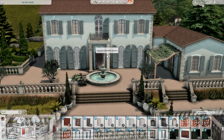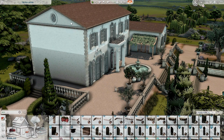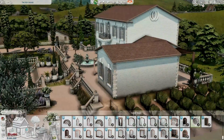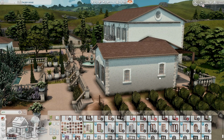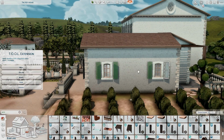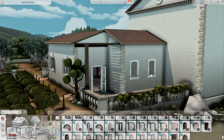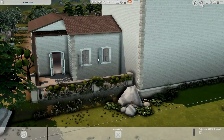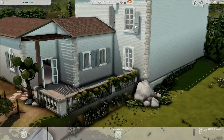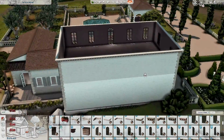I also told her, if you need to move some windows to make a different placement, please do that, because it's very difficult when you're making a house with someone. You don't know what kind of floor plan that person is going to make. When it comes to my builds, I always make the floor plan first and then put in the windows, because I need to know where I can put them. So it's difficult to play with the floor plan if you already have windows and doors placed. I'm really hoping I didn't give her a lot of struggle with this.